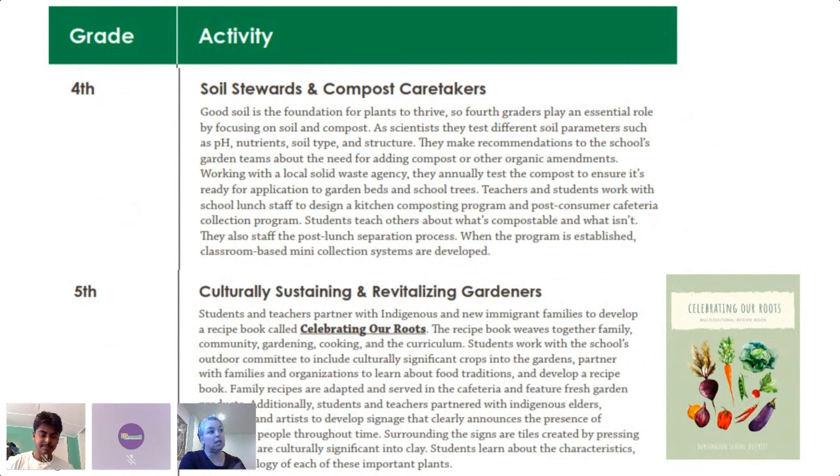And then in fifth grade, you'll see there's a link in the document that's posted to a teacher working on developing a new cookbook called Celebrating Our Roots, a multicultural recipe cookbook that she put together with her students and their families, really featuring Indigenous and some of the immigrant families, their crops that they're used to seeing, and then growing those in the garden. So you can kind of add on. It could be focused around the cookbook and developing literacy, and it could be around math. So really being creative about the ways to make these projects happen.